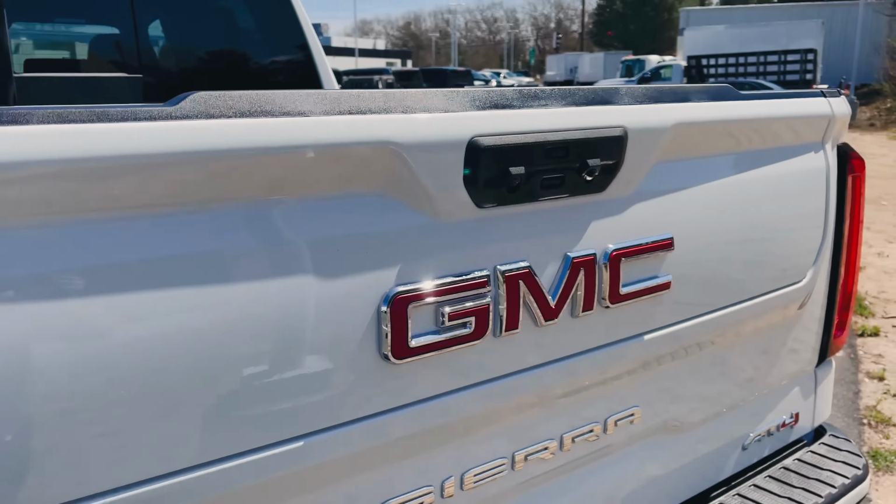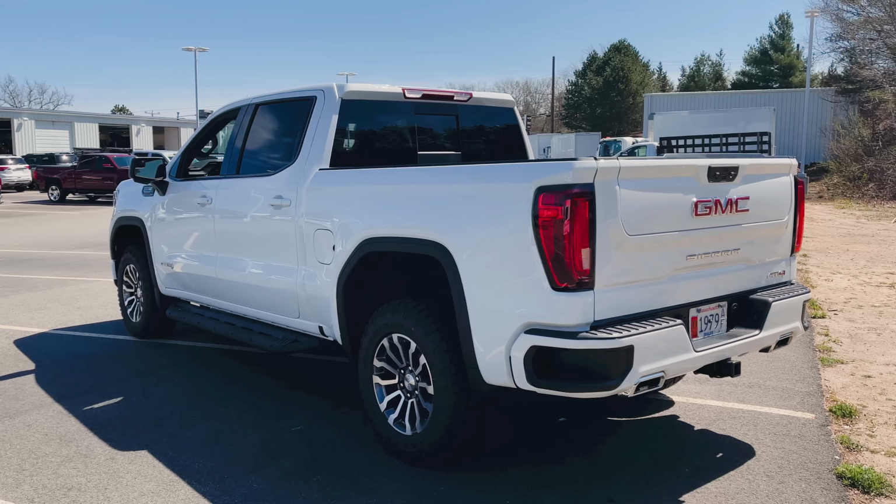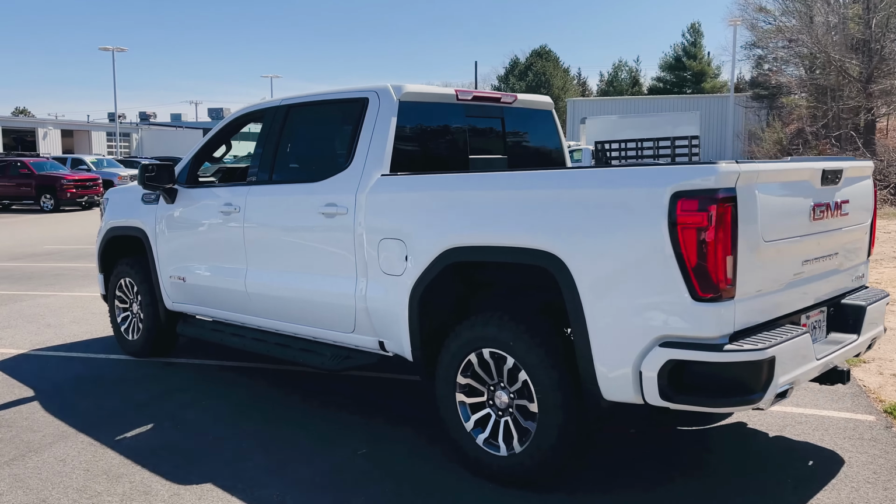All right. And just give you this nice little angled view of the truck. She is a beaut. Now let's take a look at the window sticker.